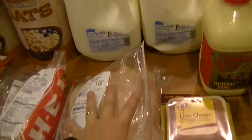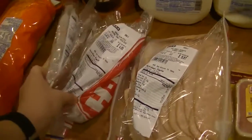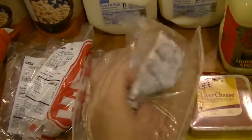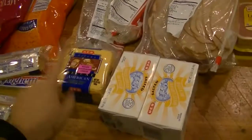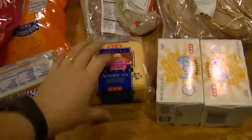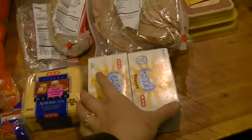Turkey. Okay, so this is about 6 pounds of sliced turkey. We like to get it on the number 1. And about, actually, no, this one was 10 pounds. Sorry, 10 pounds of turkey. This is 6 pounds of roast beef. We've got American cheese. And yeah, this will only last us for maybe 1 lunch. We usually get the big one from Sam's. It's got like 160 slices in it.